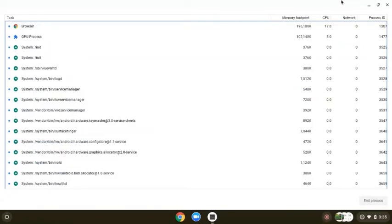Now for the task manager test. It's like with 4 gigs of RAM, and I don't know what the CPU is on this. The browser doesn't really use much right now since I'm not using Chrome. Oh, this is different than on Windows. I think this is RAM. I think the memory footprint means RAM, and I think the K is kilobytes or something. So 196 megabytes or something, I think. Correct me if I'm wrong, but I think that's it.